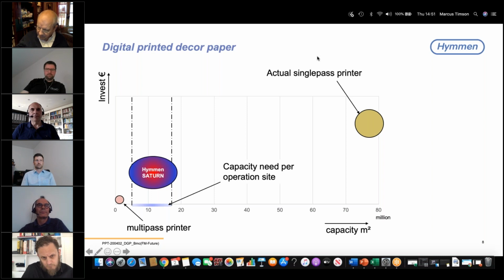And this slide, Carsten, building upon what we were saying earlier about the economic model and the economic reasons for adopting inkjet, so explain a bit about this. So what Saturn is and how you've developed it and what role it performs within production.